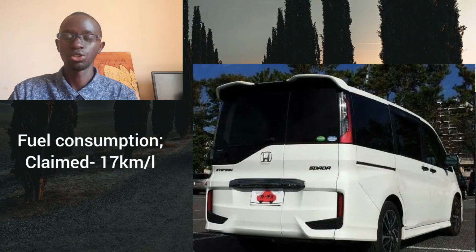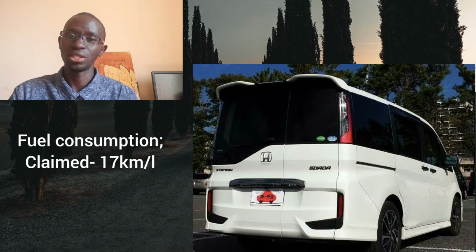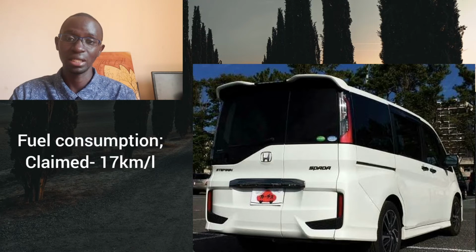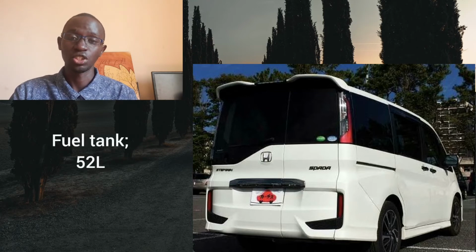In terms of fuel consumption, Honda claims that this 1.5 litre turbo can achieve up to 17 kilometers per litre, but with 7 passengers on board, it will drop to maybe 13 or 14 kilometers per litre depending on how you drive. Something about these turbocharged engines is that they can be very fuel efficient if they are driven reasonably. But the moment you start driving them aggressively, the consumption will significantly drop. That power and performance will definitely come at a price. The fuel tank is 52 liters.